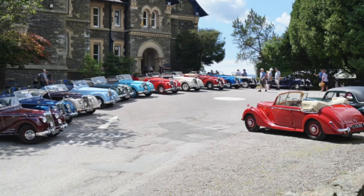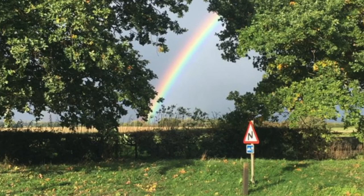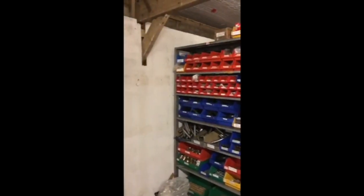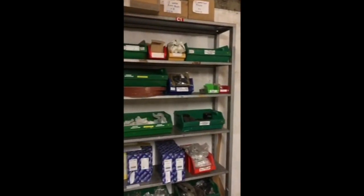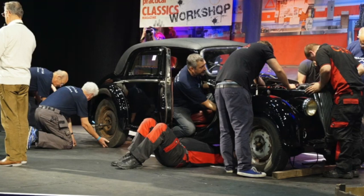But it's not about the events, surely it's about the spares. In deepest Hertfordshire is the Spares Centre, with more than 1,600 lines and 250,000 parts, most of which are made in Britain from the original factory drawings in our archive. But surely, when you've got the spares, you'll need to know how to fit them.